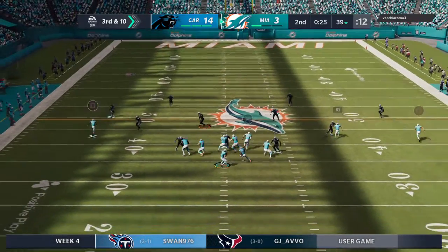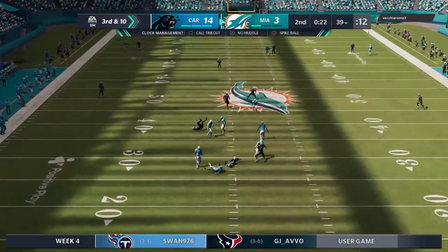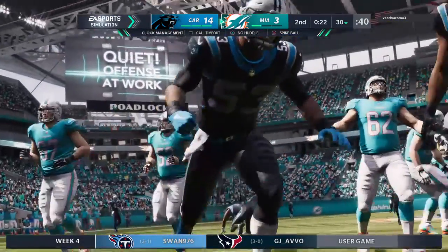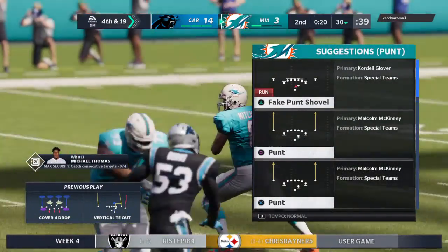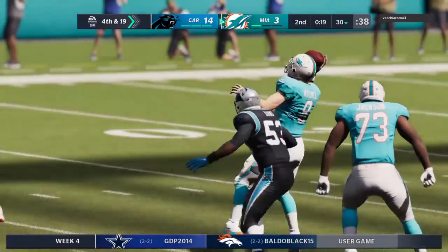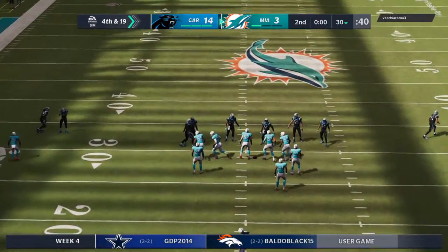Operating from the gun, Mitchell. Pressure comes in. He's brought down. It's a Panther sack. Brian Burns in there to get him for a loss of 9 yards, and that also leads to 4th down. The Dolphins will send out the punter now.